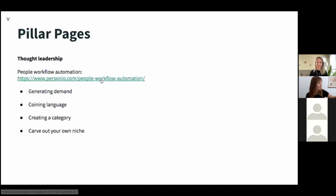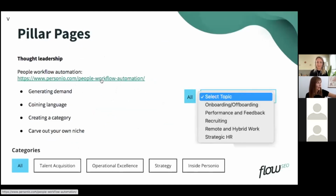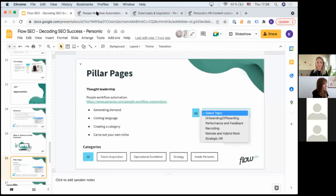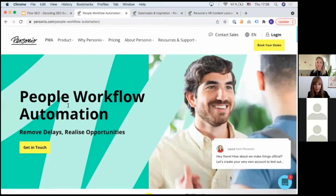Coming to my next point, which is exactly that, I was kind of surprised that Personio has one beautiful pillar page, which I love. I will show it quickly. When they announced the new funding last year, they also talked about being a people workflow automation tool, which made me think about the word sales enablement, or words like Drift's conversational marketing, and people coining their own language and trying to carve out their niche and claim a space.